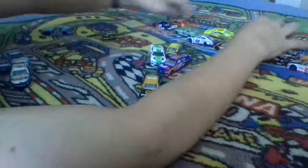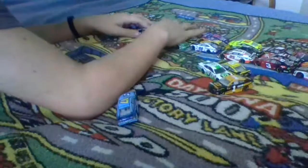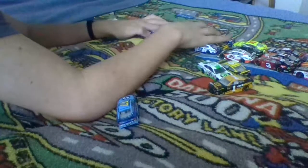So they're going towards the middle here. Wow. So, and here we are. Basically, the whole pack just flew apart in one hit. So, here's how this happened.